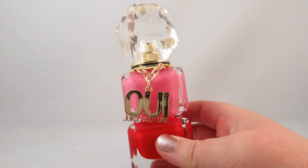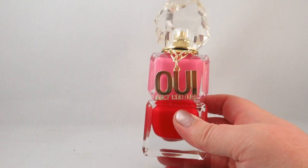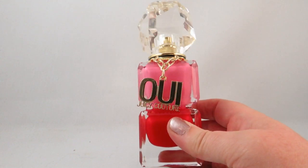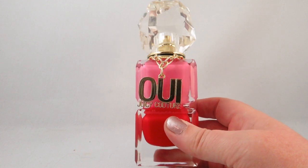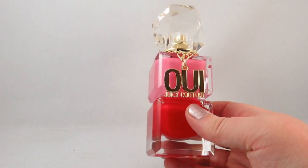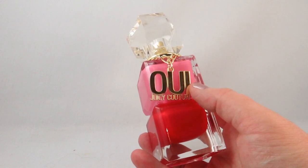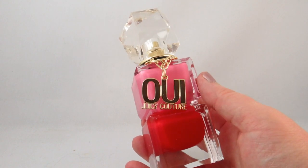And moving along, this is, I believe, from the whole set, so this is 2018, so this is actually the second to the Bodacious one, which is the newest release in this collection. This is the second newest one. This was released in 2018. It's a floral fruity. Oui in French means a yes.